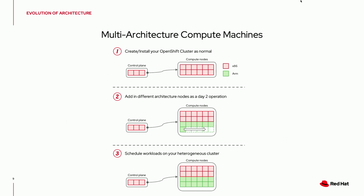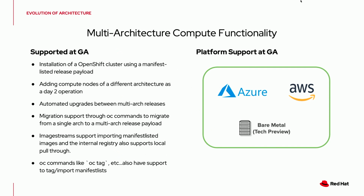The one that I particularly own is what we're calling multi-architecture compute. As I said, it's GA, and it does exactly what it says on the tin. So you start off day one with your standard OpenShift cluster as normal. Here we're running x86, and then as a day two operation, you can start pulling in ARM nodes and adding them in. And then you just go ahead and schedule your workloads on the cluster itself.